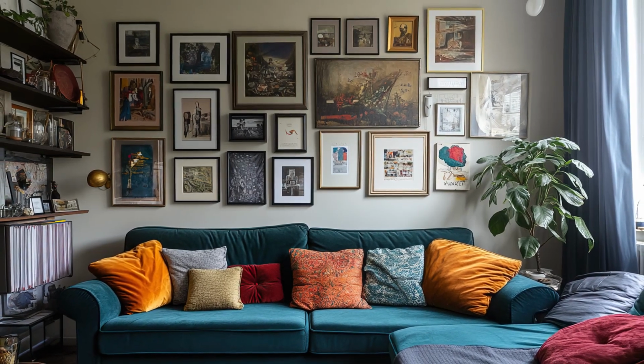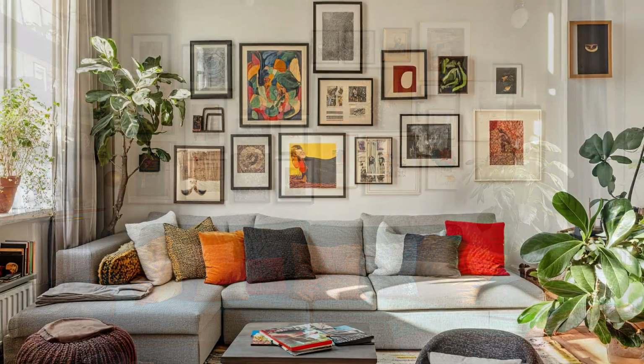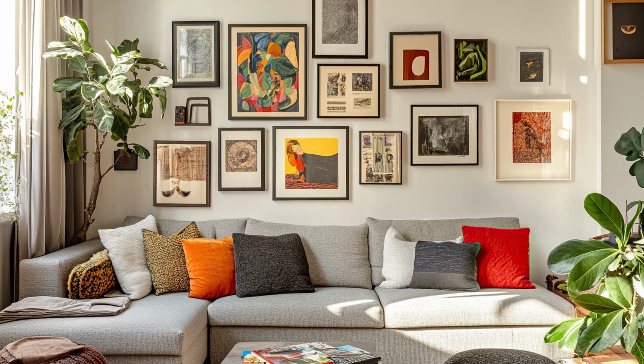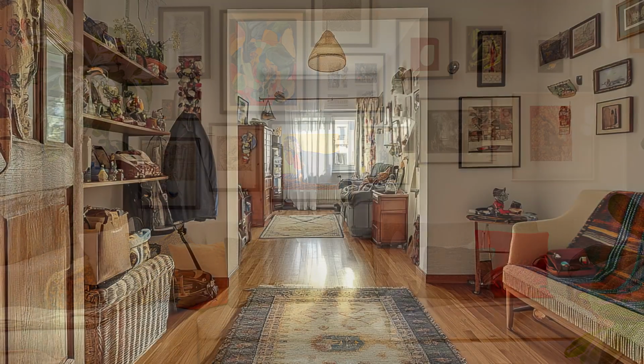If you're working with a particularly small space, consider smaller pieces of art or even using your existing decor as a backdrop for framed photos or art pieces. This way, you can create a layered, collected look that's uniquely yours.